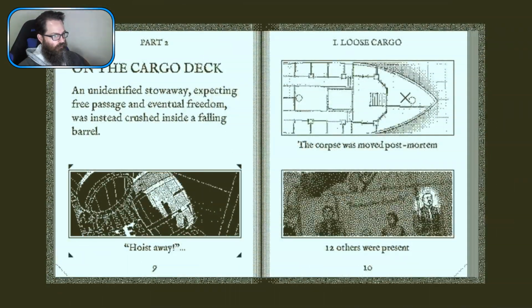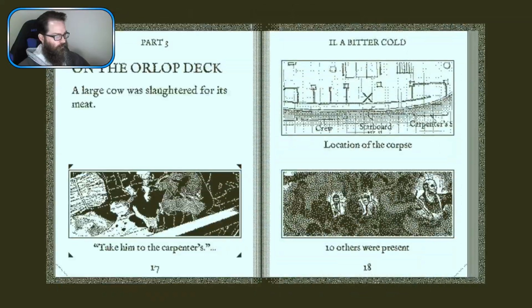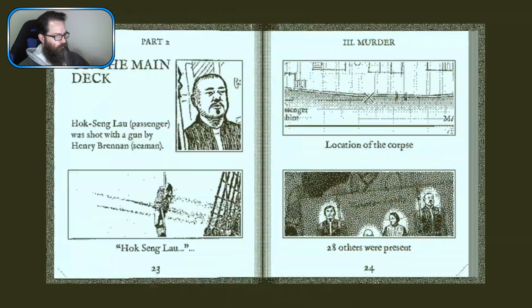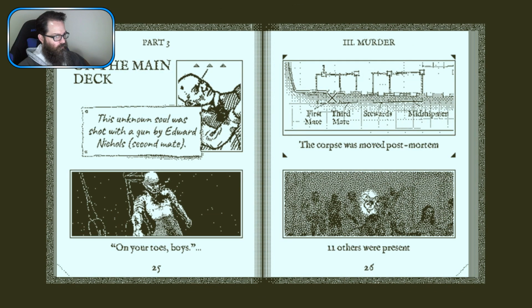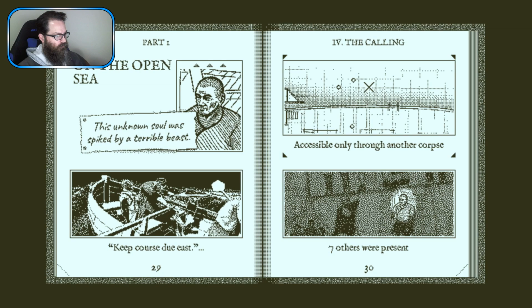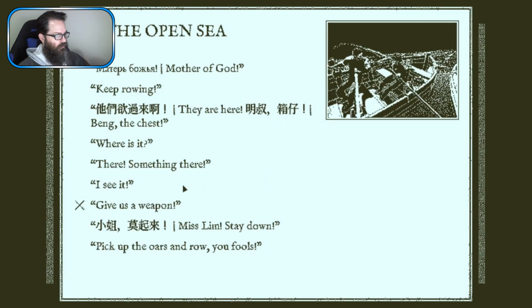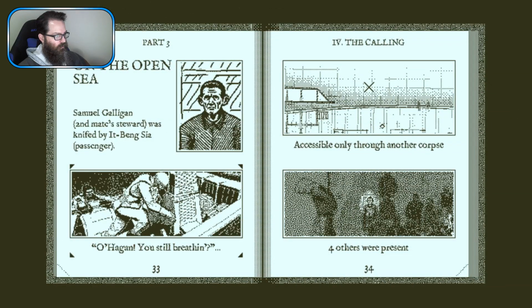And there's a stowaway in there. We got these ones. He's one of the topmen, so he's either British or I think Scottish is the other one. Edward Nichols. That's a topman. Seaman. One of those guys is O'Hagan. It's not him.